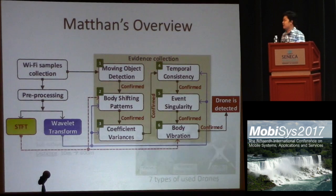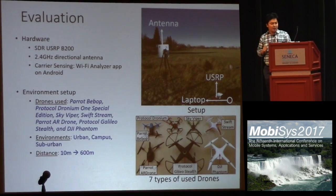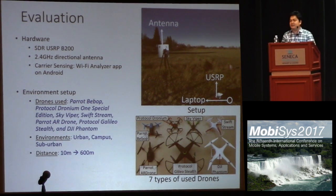We evaluated the system using the USRP B200 with a 2.4 GHz directional antenna, and the frequency of the drone communication is identified by a Wi-Fi analyzer app. And we evaluated the system with 7 different types of drone, 3 different environments, urban, campus, and suburban, with the distance from 10 meters to 600 meters.